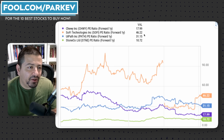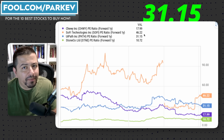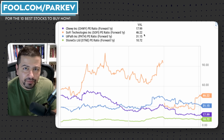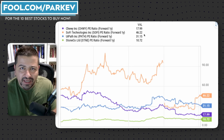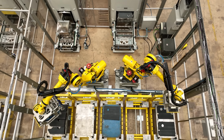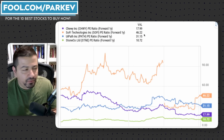Similarly with UiPath, you're paying a forward price to earnings of 31. UiPath has made excellent strides in boosting profitability. They turned positive in operating income in their latest quarter. They're on the forefront of AI technology, partnering AI with automation, and that's proving to be a powerful combination in the business world.